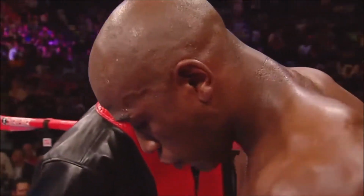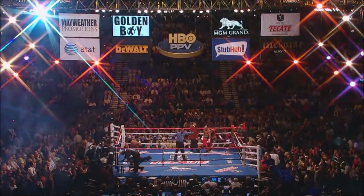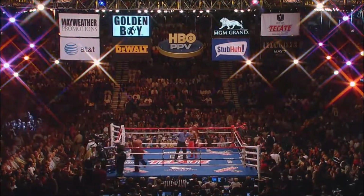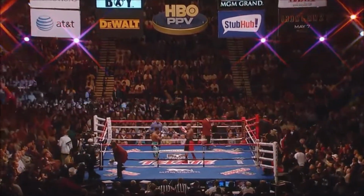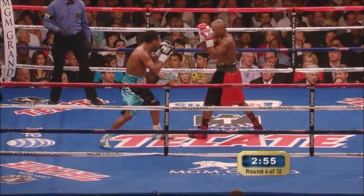Much more confidence in that corner after that round. Well, they took the play away after Mosley had been dominant in round two. In the third round, Mayweather outlanded Mosley in power punches 8-1. In the third round? Third round.